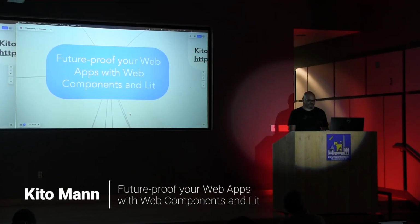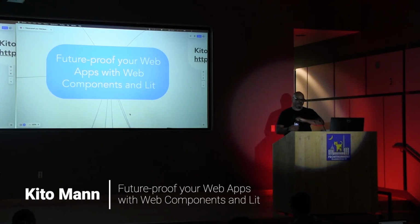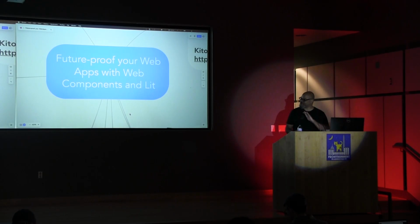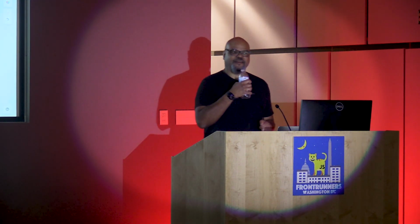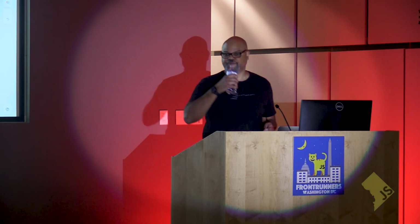My name's Kito. This session is called Future-Proof Your Web Apps with Web Components and Lit. And it's kind of cool because this sort of dovetails a little bit with the prior talk about recognizing that the web platform, the browser, has a lot of great features we can use.